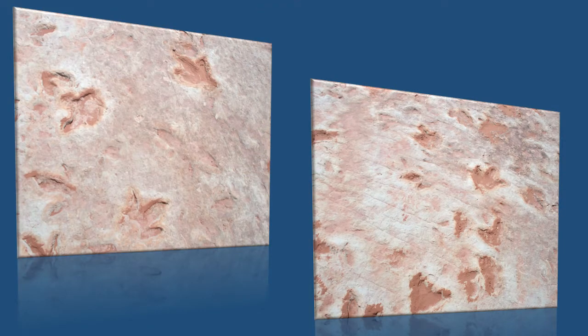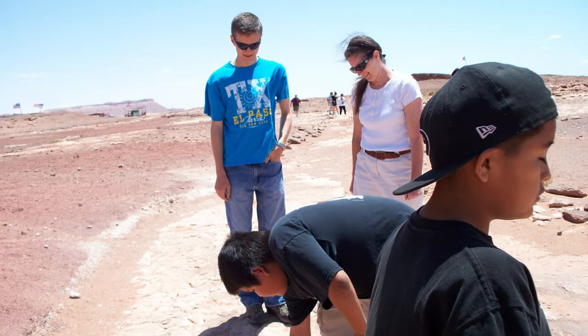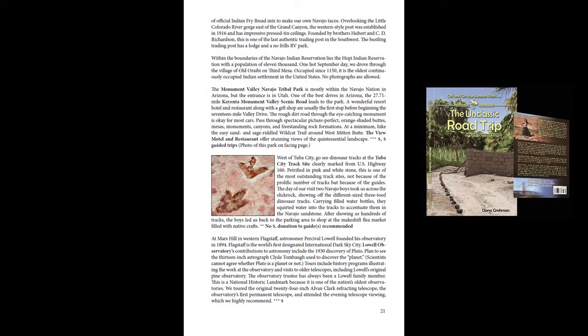And many of the Native Americans do not allow you to take photographs of them and their property, but it is allowed at this site. Whenever you are on native lands, be sure to understand and know what the practice on photography is. And next, we'll take you to some unique fossil sites in the state of Utah.